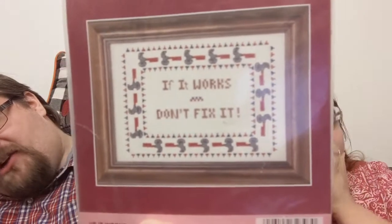If it works, don't fix it. I'm going to do this. I'm going to start it, and I'm going to only work on it, and I'm going to finish it, and then I'm going to hang it up at my job.